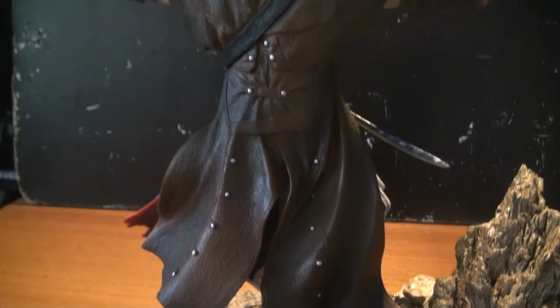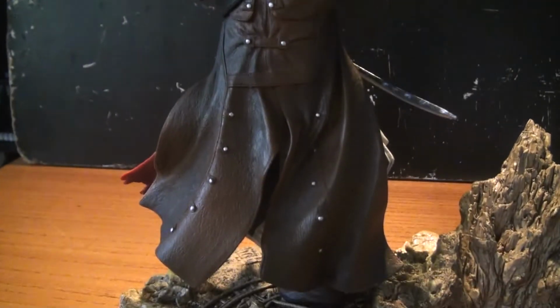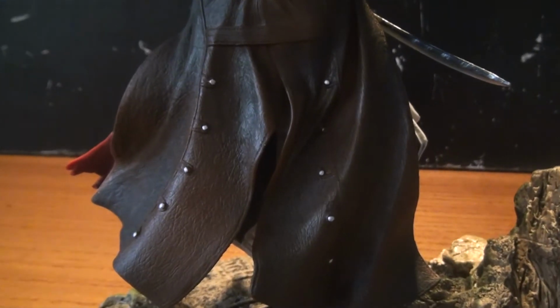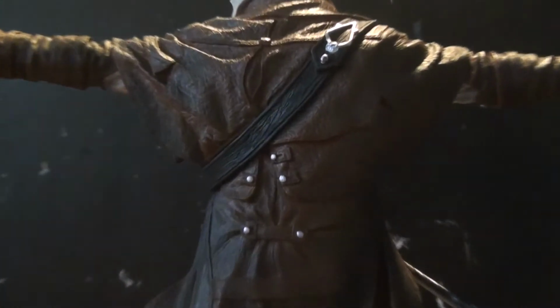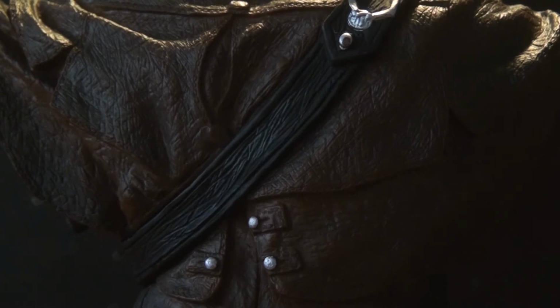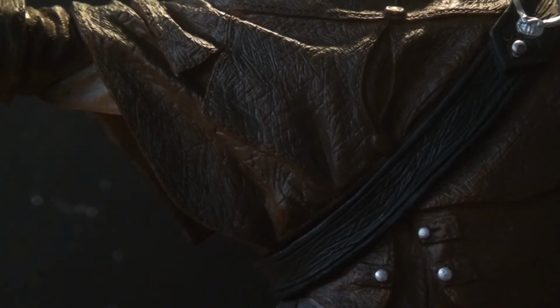You can actually see all the details and paint throughout the jacket itself. You can really see the effect of it being blown through the wind and how it looks. It really makes him look realistic, and I think Ubisoft did a really good job making this statue. You can also see all the details put into the jacket, like the color variation, all these scratches and lines throughout the jacket, which really make it look realistic.